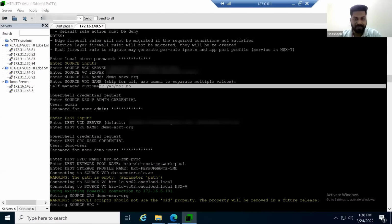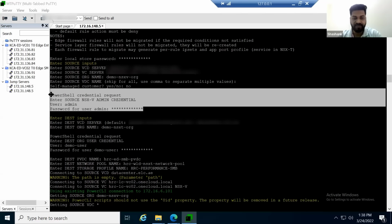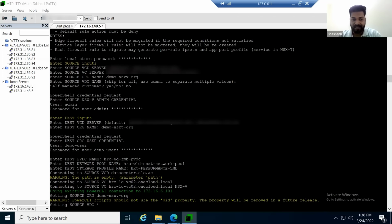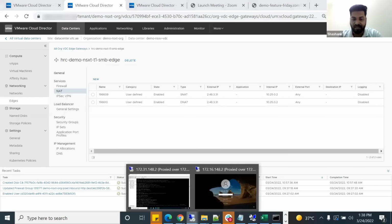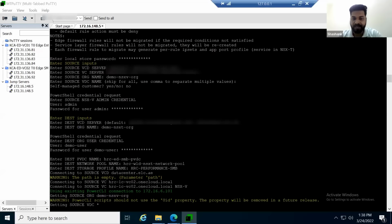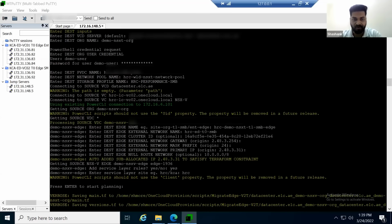Now we will give the vCloud NSX-V admin credential. This is required to pull all the details, because this script will log into the NSX-V. It will take all the edge configuration. As I told you, we have an edge firewall, NATing, and all those things. So I need those credentials so that the script can log into it, pull all the configuration and copy it to the destination org VDC.